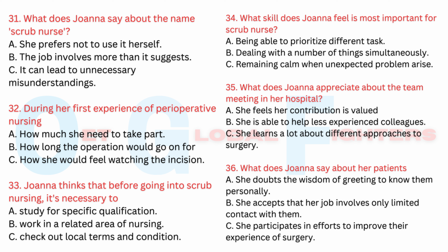Attention to detail is crucial. If that's not how you are, then you're not going to be right for the job. You have to be there mentally 100% as well as physically. And I guess the idea of the team is really important in theatre. Indeed. It's got to be part of the system.